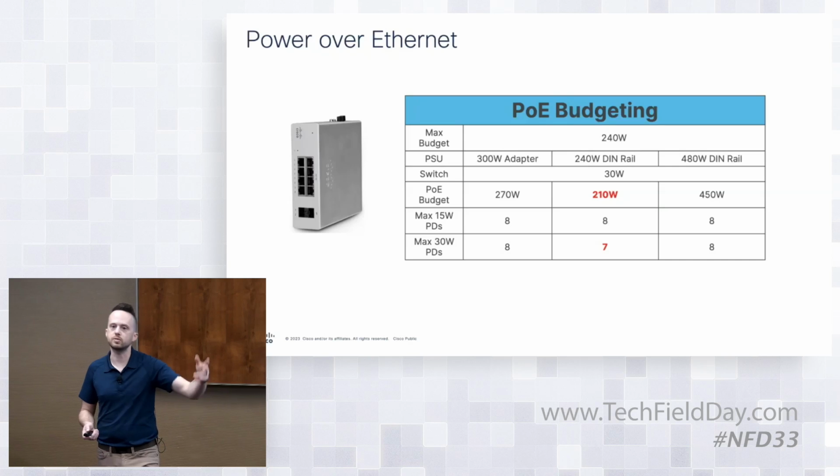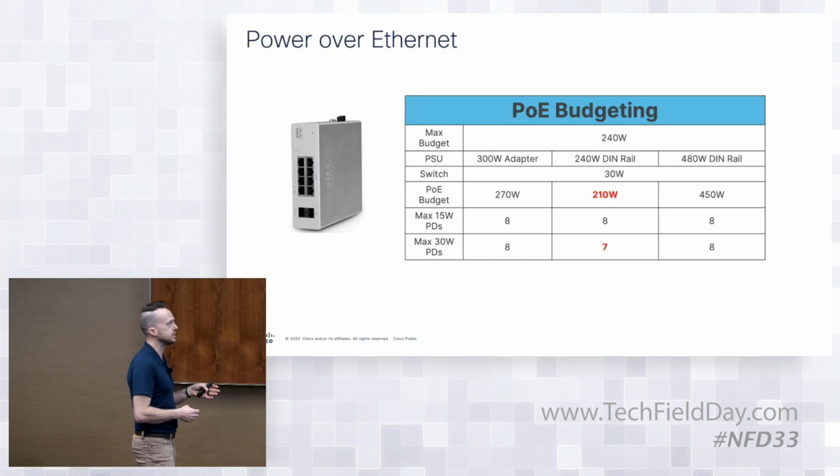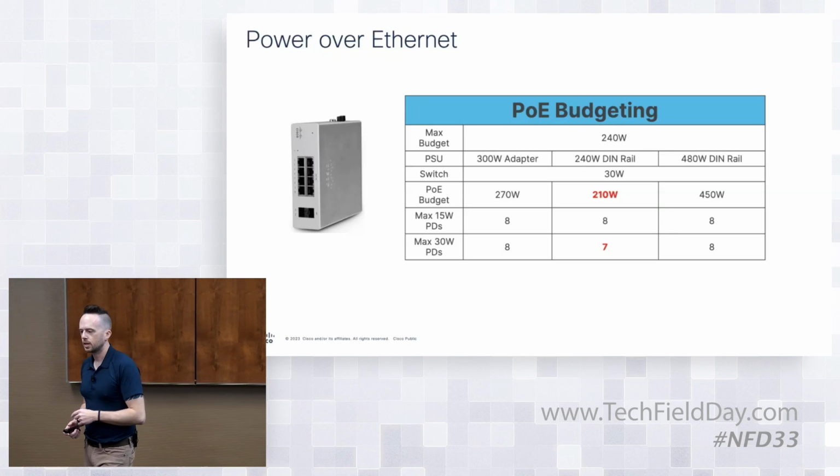And again, we're going to provide this information in the data sheet so you know what the draws are of the switch and stuff as well, and can say, if I'm trying to power 8 devices in a DIN rail type environment, I might need the 480 watt power supply for the math to work out, okay?